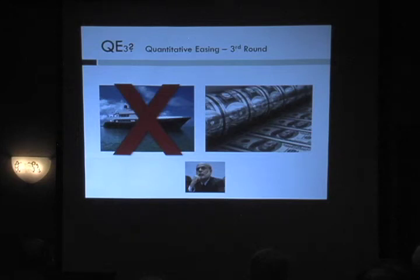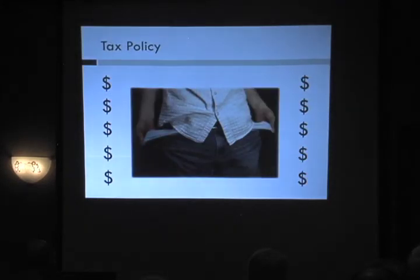And so is quantitative easing. If we go to the third round of quantitative easing, put more money out there, what's going to happen? I don't know. We've got low interest rates now. We put more money out there, we can borrow. We don't know what tax policy is going to be. Well, we're up against the cliff, as you hear about. Capital gains rate could go from 15 to 20%.